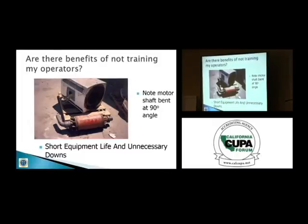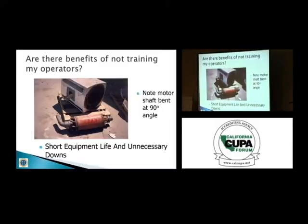They had a business interruption for part of their throughput, and these motors aren't cheap.